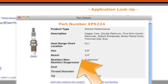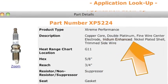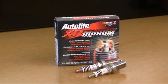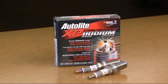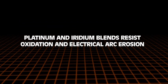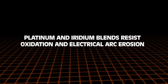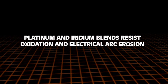By itself, iridium is not as resistant to oxidation erosion as a platinum electrode until it's blended with other metals like platinum and tungsten. Some manufacturers now specify iridium fine wire technology in coil pack DIS applications because of its superior performance and durability as compared to large wire platinum designs. In any event, iridium and fine wire plug designs are the technology behind extended spark plug change intervals. It's important to select electrode materials that are naturally resistant to oxidation as well as electrical arc erosion. That's why we use expensive platinum and iridium blends to create effective alloys for the job.